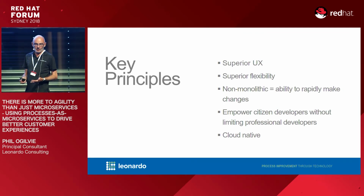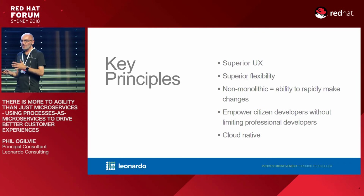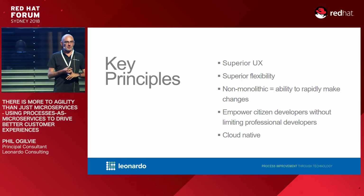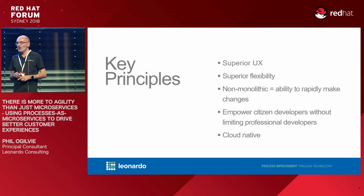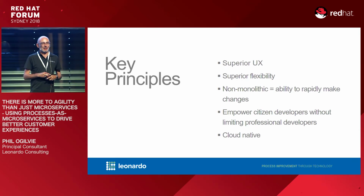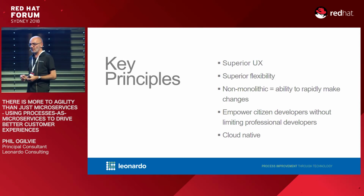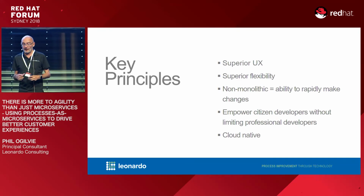So some key principles that I want to finish on is what we're thinking about every time we do one of these types of engagements. When we're thinking about how we can use these to rapidly develop, what are the things we need to think about to make sure we're not just doing it rapidly but doing it well? So, superior UX. If you buy a packaged application, you're largely stuck with their UX. Some have better than others, but in many cases you're not going to be able to have your own CSS or your own HTML5 code or your own JavaScript. You're largely stuck with what the vendor gives you.